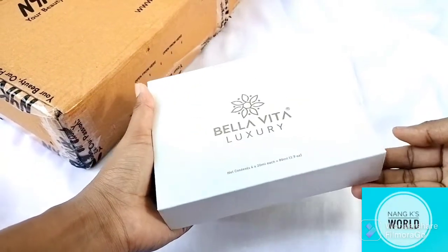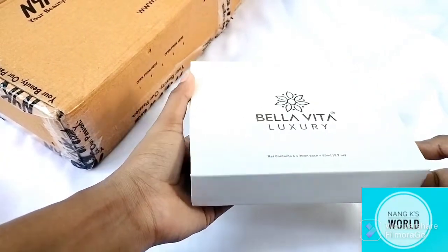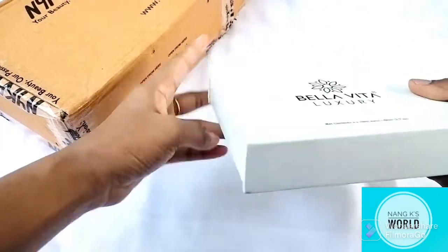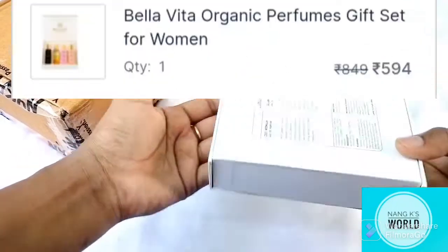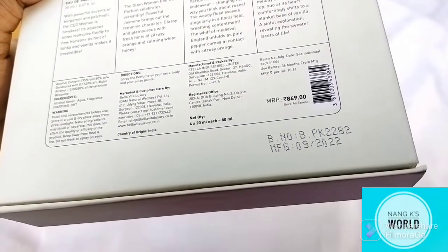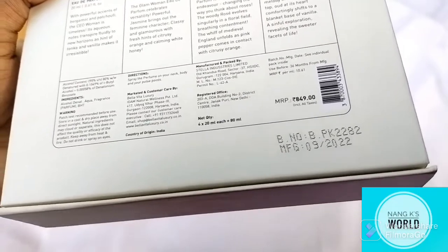So guys, just look at the outbox. It is looking so good and luxurious. I'm just loving it. I bought this perfume package for ₹594, but the actual price of this perfume is ₹849. That means I have got it at a discount.